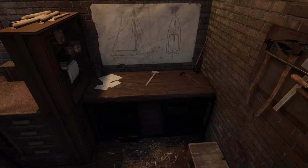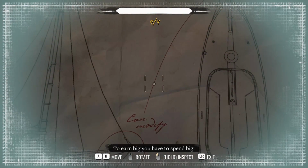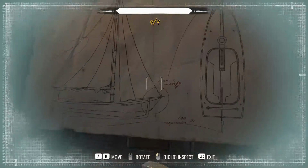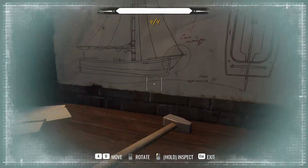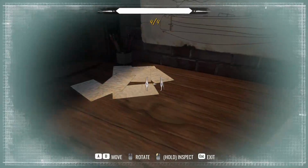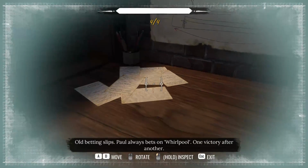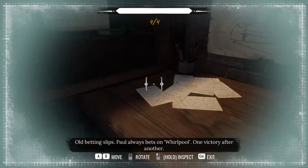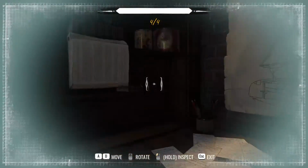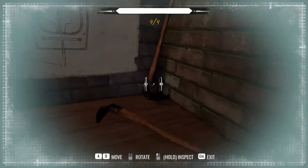And we looked at some stuff. So we looked at this. "To earn big, you have to spend big." He says, oh, we can modify this. Oh, is that too expensive? Blah, blah, blah. "Old betting slips. Paul always bets on Whirlpool. One victory after another." Which I said, is that even legal? Because if Whirlpool's his ship, can you even bet on yourself?